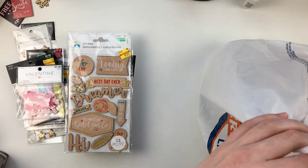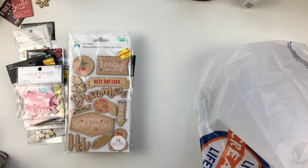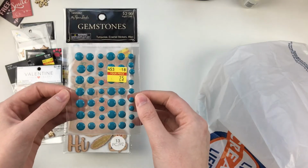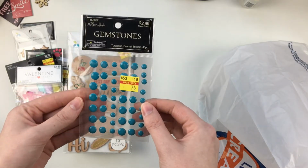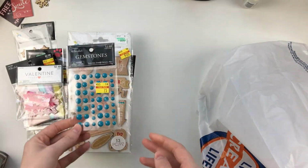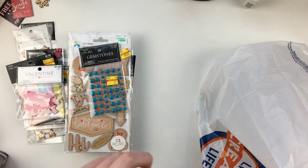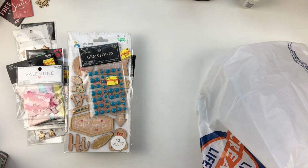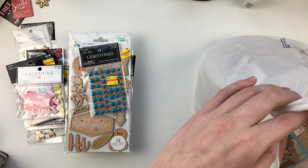A couple more things before we get into the dyes and inks. I got some more of these, what they call gemstones, but they're enamel dots. These are the plain turquoise ones. I've never seen them just have a plain color together until these ones went on clearance, so I'm really glad I found those, as well as the red and green ones in my other haul video, if you haven't seen that yet. Definitely check that out.